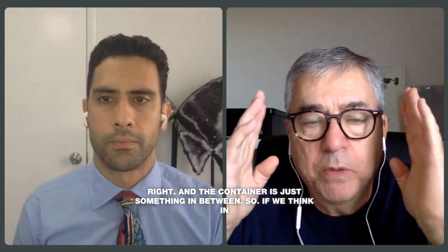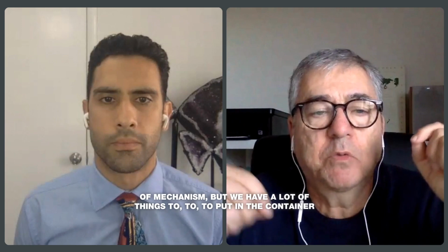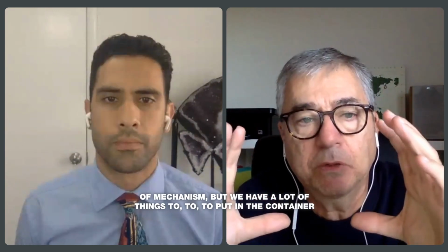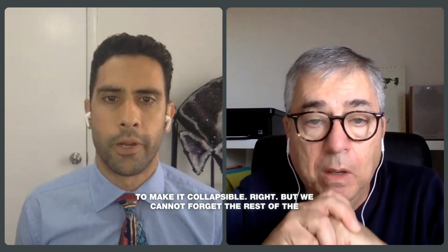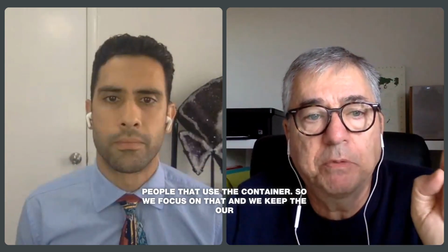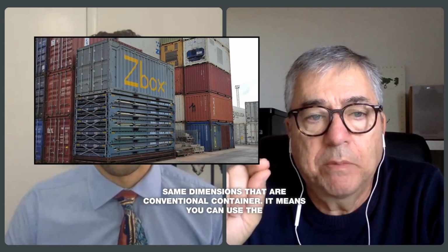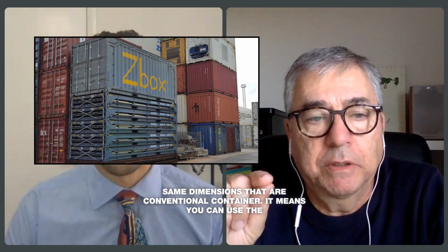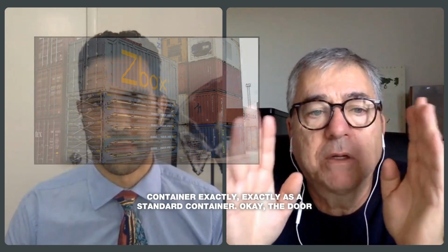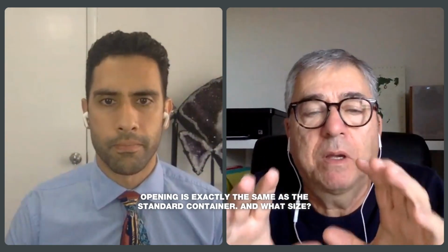So if we think of the container itself, we have a lot of reinforcements, a lot of mechanisms, a lot of things to put in the container to make it collapsible. But we cannot forget the rest of the people that use the container. So we focus on that, and we keep our container, the ZBOX, our product, with the same dimensions as a conventional container. It means you can use the container exactly as a standard container. The door opening is exactly the same as the standard container.